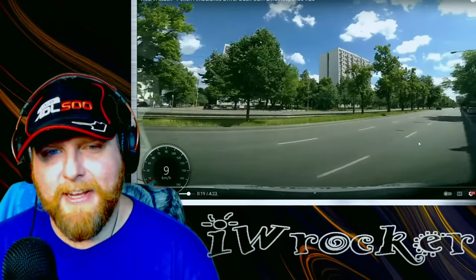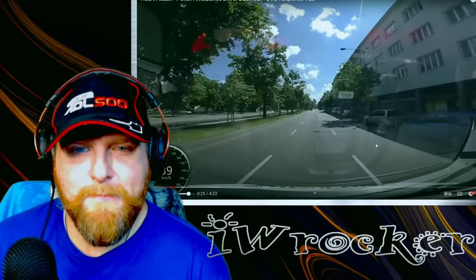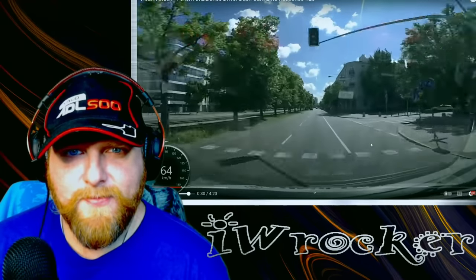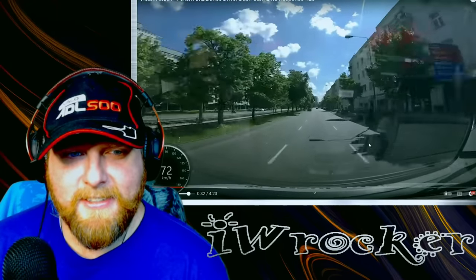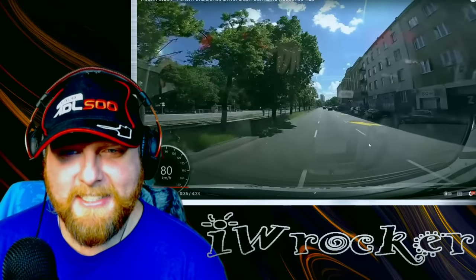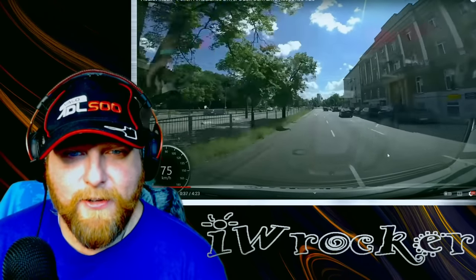Nice train right in the middle. Or tram. Tram or train? I don't know. Looks cool though. Beautiful sunny day, blue skies. Dang, he is up to speed quick. Full lights and sirens, although we can't really see the lights. Sirens are definitely full on.